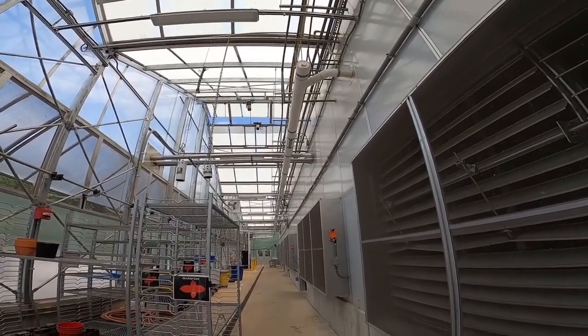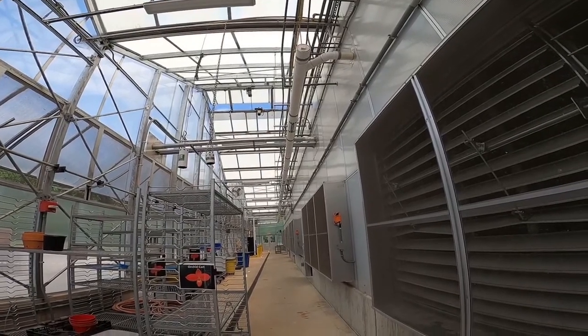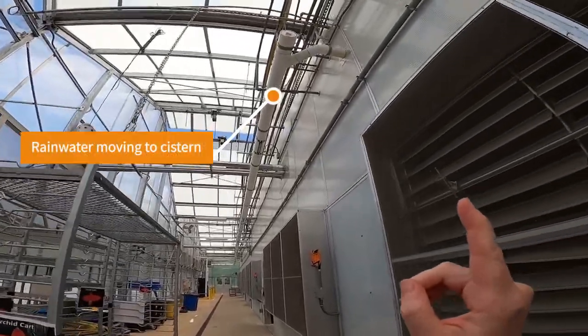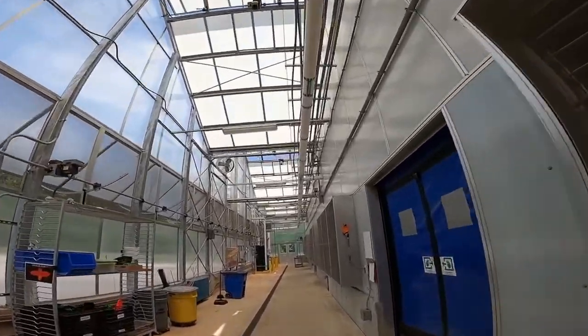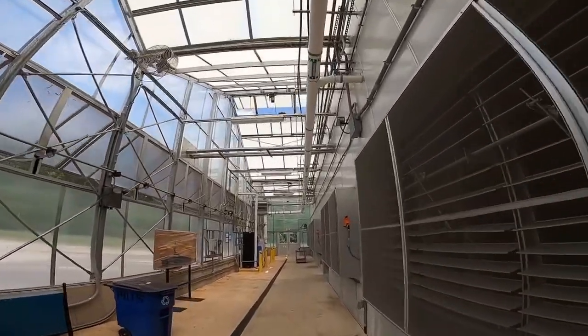So rainwater is captured off of 3 of our 4 orchid greenhouse roof lines through this piping system. You can see there's one arm coming out of greenhouse 11, and then it comes down to the next greenhouse, which is greenhouse 12, and then to the final greenhouse, which is greenhouse 13.